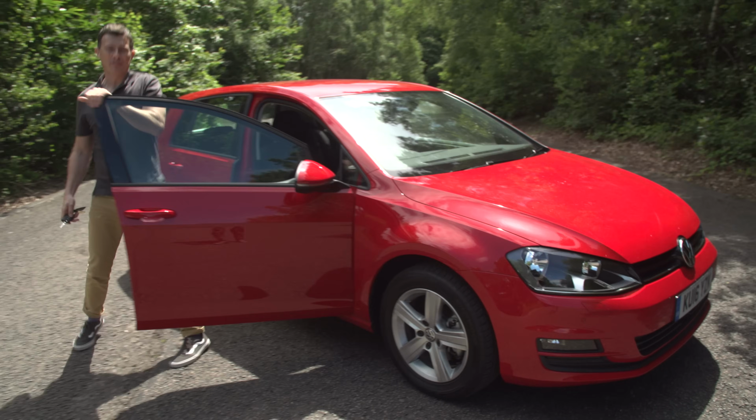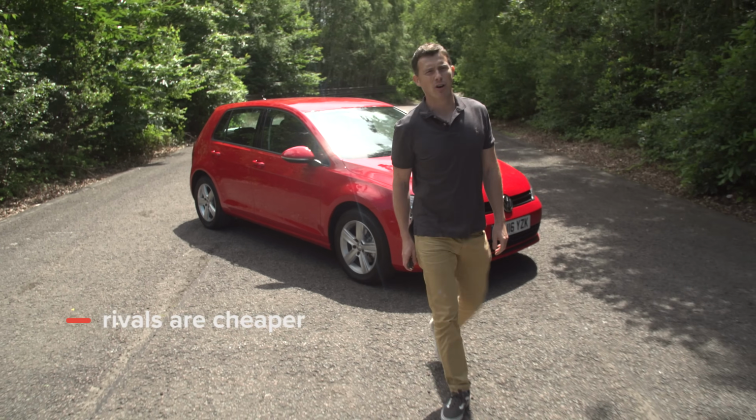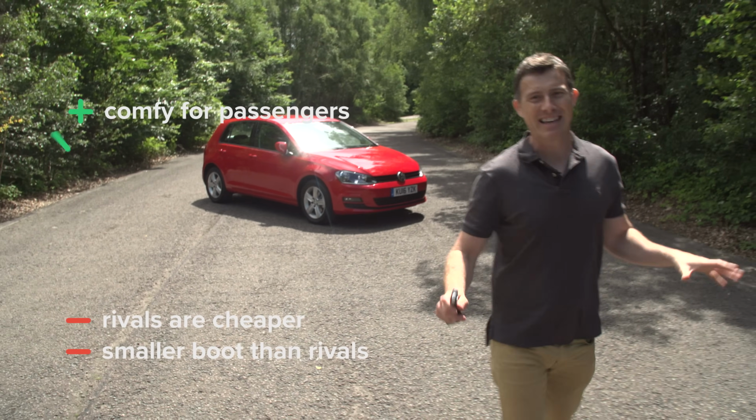So then, overall, what do I think of the Volkswagen Golf? Well, it is a little bit more expensive than its main rivals, and some of the competition does have bigger boots, but you know, there's plenty of space in the car for the passengers, and it's really easy to drive.